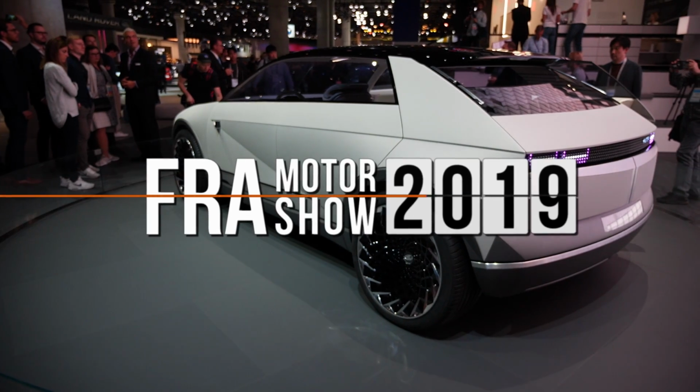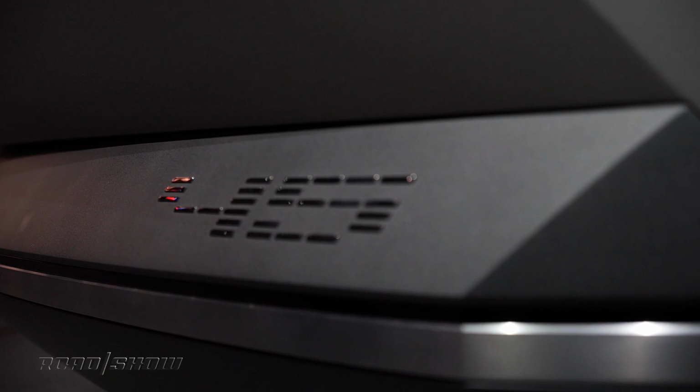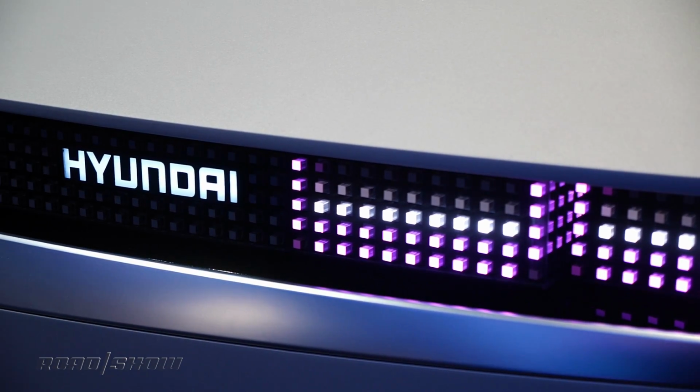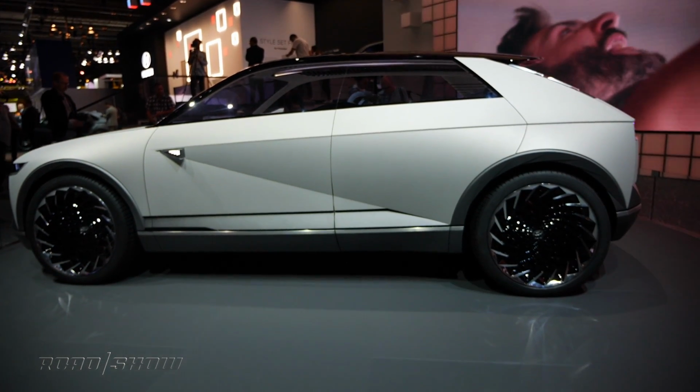Hyundai first came into the world 45 years ago with the 1974 Pony Coupe concept. Well, here we are now at the 2019 Frankfurt Motor Show with another concept from Hyundai, just called the 45. It is a modern electrified version of that very first car. Now, this is definitely a style exercise, pointing to what Hyundai hopes to accomplish with future EV models.